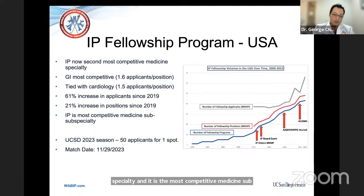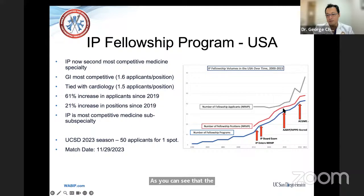This past season, in 2023, we had 50 applicants for one spot, with the match day being November 29th of this past year. As you can see, the number of fellowship programs has been increasing tremendously on an accelerated slope. The number of corresponding fellowship positions is also increasing, and the number of applicants is taking a dramatic increase.